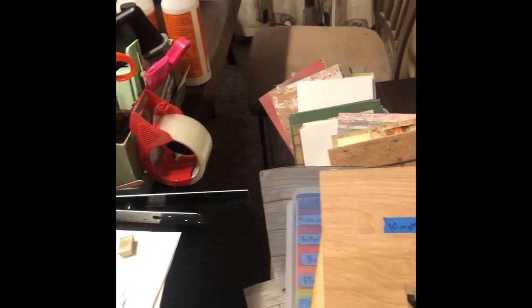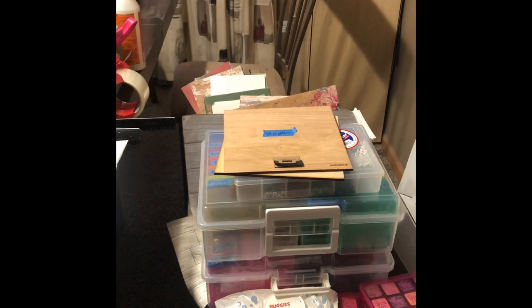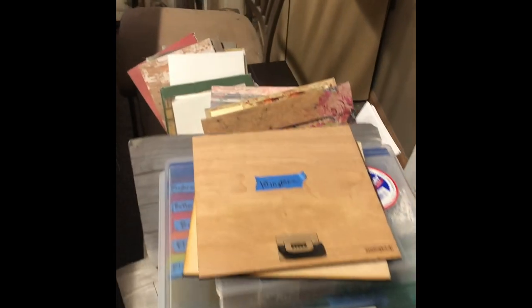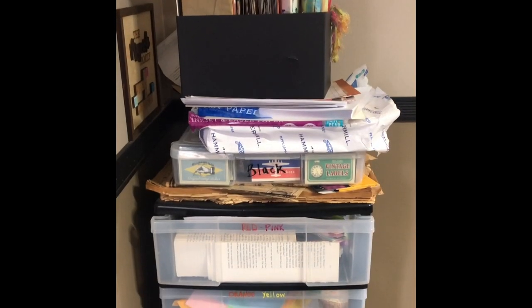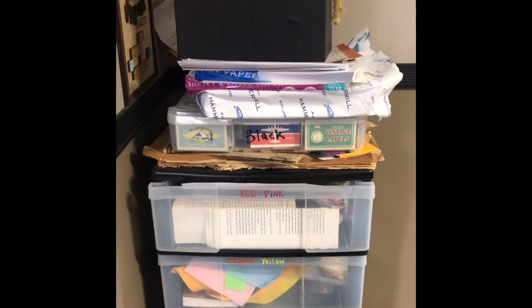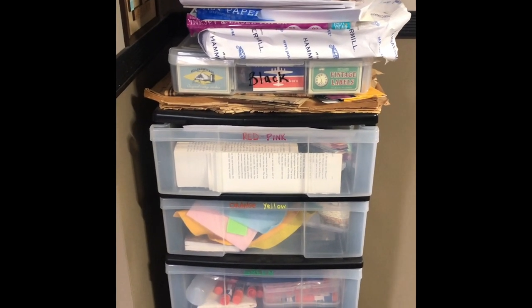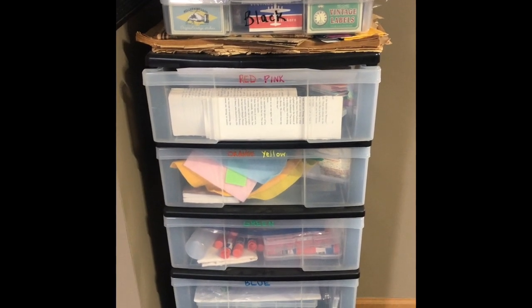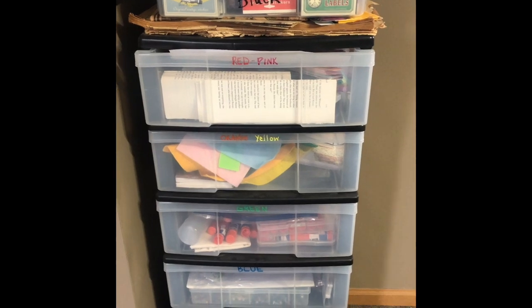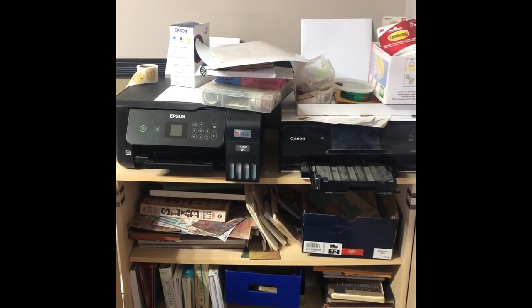So next to me on a bench I used to sit on, I had my plastic containers. And behind that is some of my books. My idea books were back there. And this is the tall stack of drawers I had with extra supplies I didn't use too often. Extra papers and felt and my brads, extra glue, big punches I didn't use all the time. Pretty much what I didn't need every day.